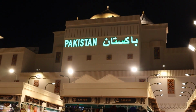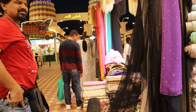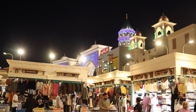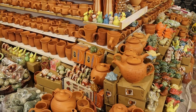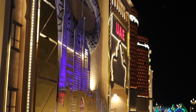The Pakistan Pavilion is one of the first pavilions as you enter the Global Village from this side. So we're going right inside to see what is here. Hi bro, how are you? Amazing. Alhamdulillah. Mashallah. You good? Thank you bro. Welcome. Here we found different textile shops for Pakistani clothes, restaurants, and the pavilion is fully designed as if we are in Pakistan. Look at these beautiful clay pots, different types of clay pots, and the Pakistan textile is everywhere.